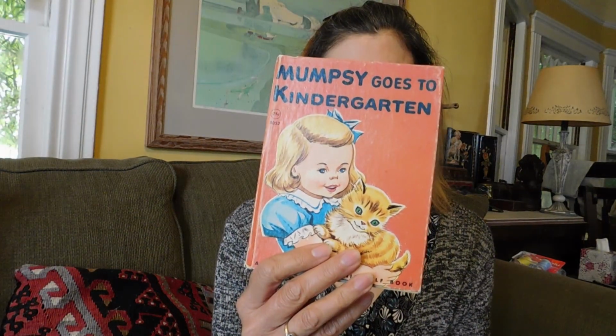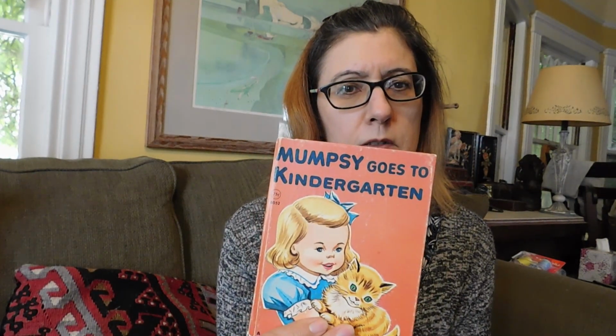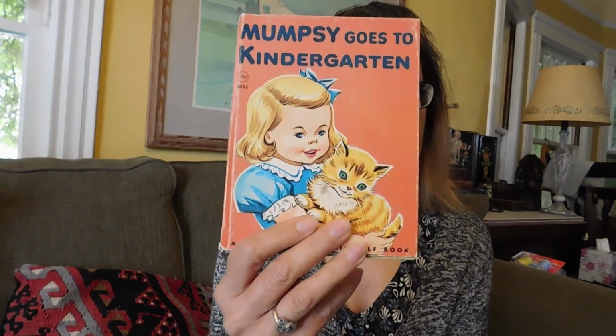This was my favorite book as a child. Mumsy Goes to Kindergarten. Are you not surprised? Because it has a cat. I think I have actually bought this book before.